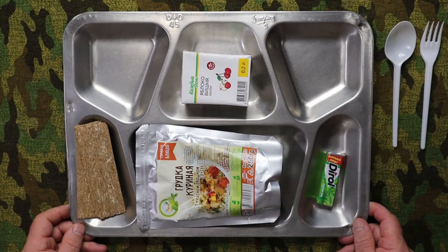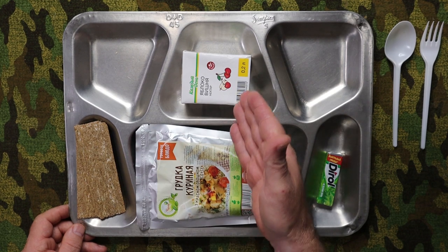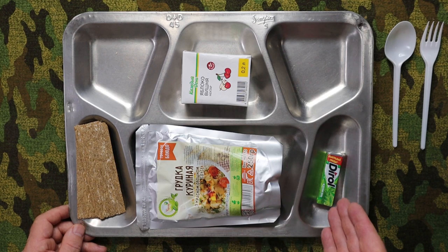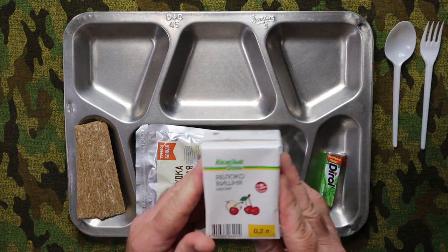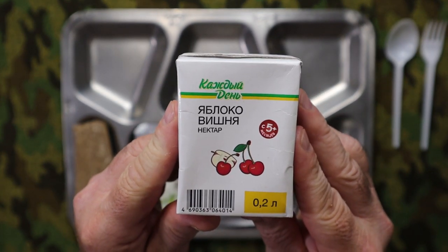And this is what we'll be having for dinner. We have more leftover crisp bread. We have our apple cherry fruit drink. We have our chicken breasts in tomato sauce. And we have our mint gum. Now we'll start off here with our apple cherry fruit drink. Let's give you a bit of a close-up look at that.